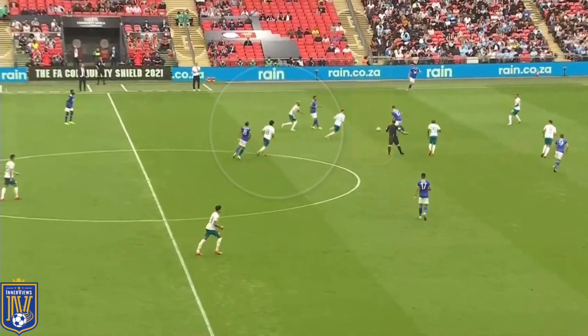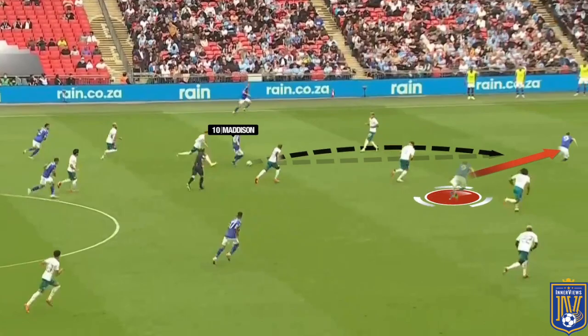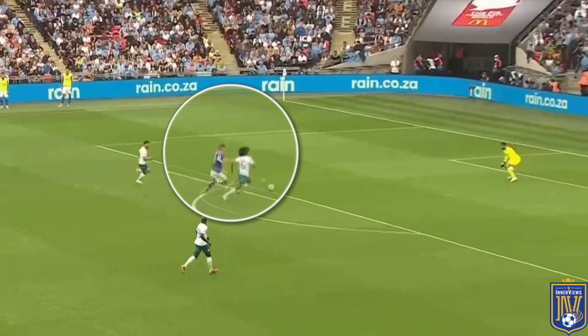When the ball is played in towards Maddison, he lets it roll across his body, and before Palmer and Fernandinho can apply pressure, he's looking to split Cancelo and Ruben Dias to find Vardy making a run in between the center backs, but unfortunately for Brendan Rodgers here, Maddison's pass is slightly overhit, and it allows Ake to shield it away from Vardy.